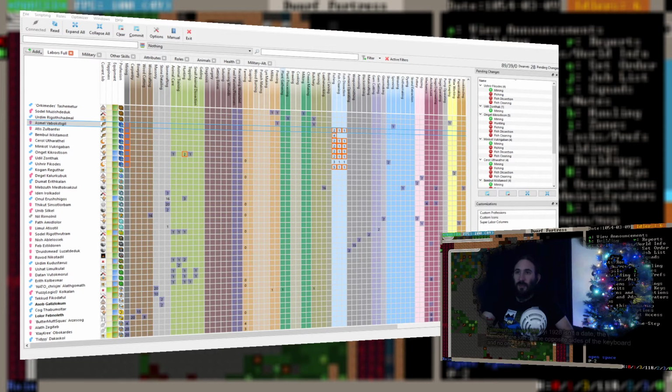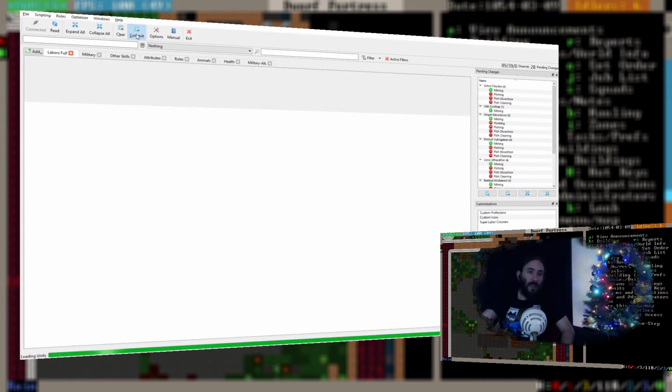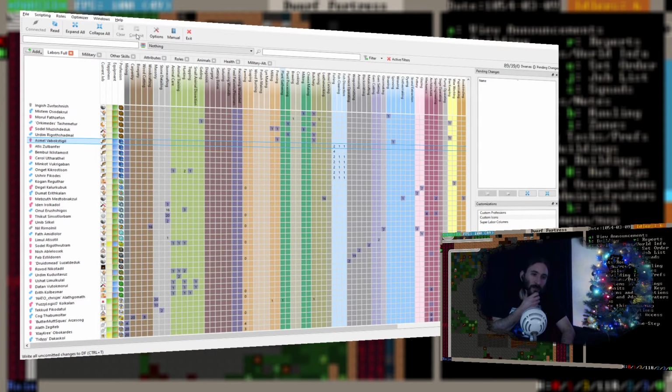Looks like the game's saved already. That was jolly quick. Let's commit the changes here. Anybody want a dwarf named after them? For your information, says Jammerhammer, 1928 isn't a date. The numbers are just on the opposite sides of the keyboard and no one uses it. Ah, well, there we go.